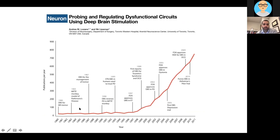Now, deep brain stimulation involves an implant that's implanted into the body and a battery that needs to be replaced every 3 to 4 years. So this boy has had his battery replaced now 4 or 5 times in the last 15 years or so. So the success of DBS in those conditions really led to an explosion of interest in DBS for other kinds of conditions. So what we did, several years ago, was plot the number of publications per year dealing with DBS, and you can see an exponential rise in interest.